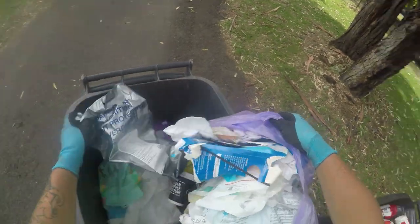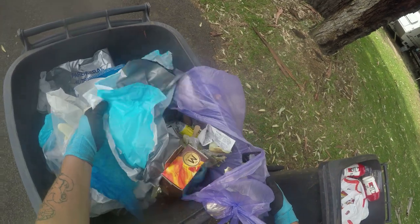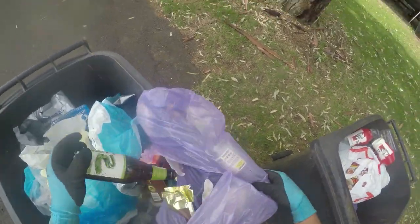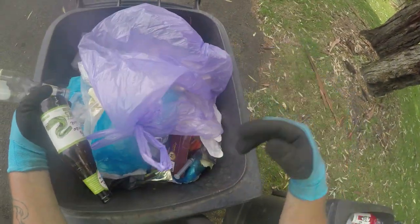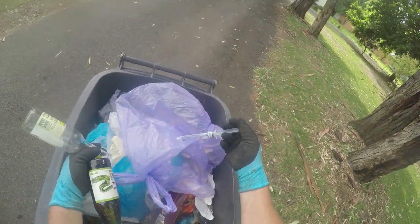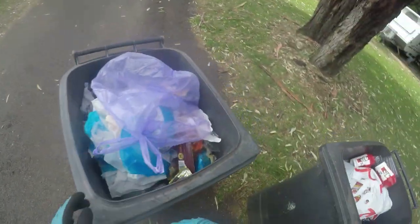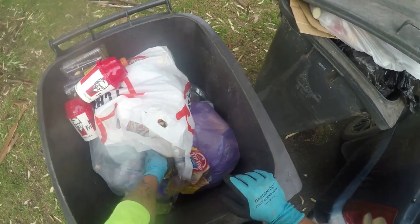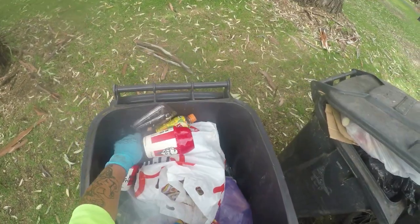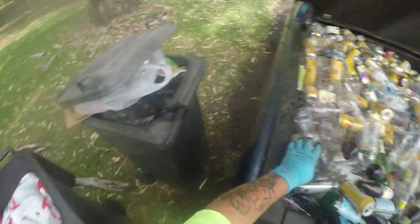Gotta watch what I'm doing here, because I might come across a COVID test. That's the main thing I've got to watch out for when I'm doing this too. All these testing kits and whatever paraphernalia, and the syringe. Just be very vigilant. That's why I went to the latex gloves. Get more protected. Get some rubber around my hands.